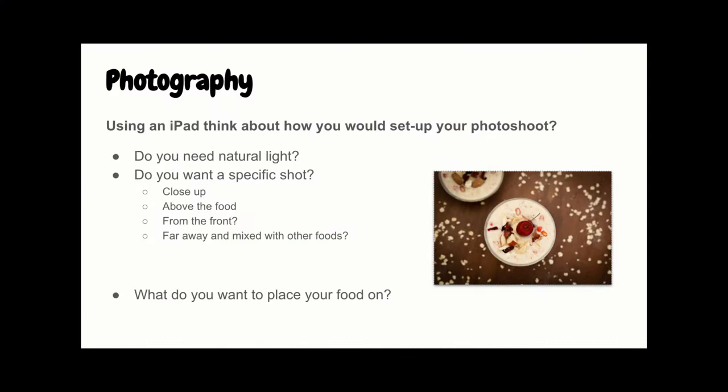Now that you've built your pieces and you've designed your plates, what I want you to do is to use either your Chromebook, iPad, whatever you have around you, and think about what type of light you would set up if you were the photographer. Would you need natural light? Do you want to have a specific shot in mind? Meaning, do you want it to be close up? Do you want to take a picture above the food, from the front of it, far away, having it mixed with other foods? And what do you want to place your food on?